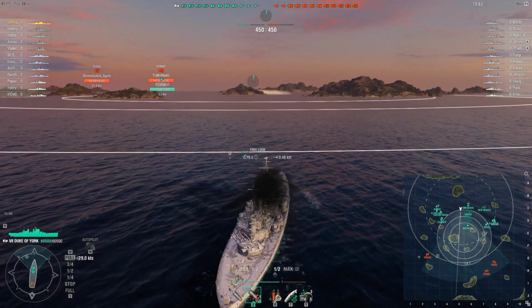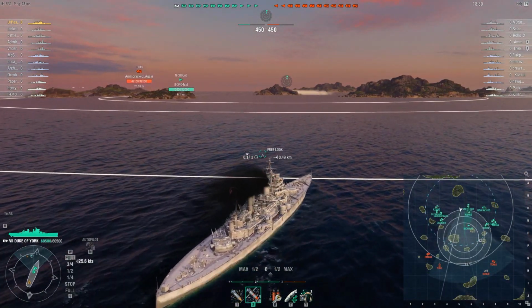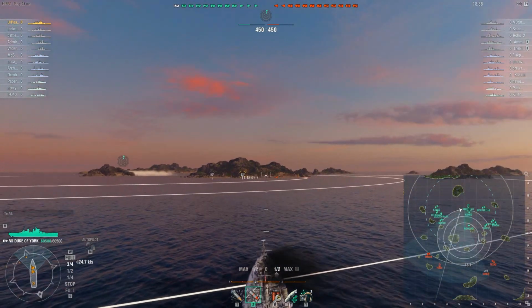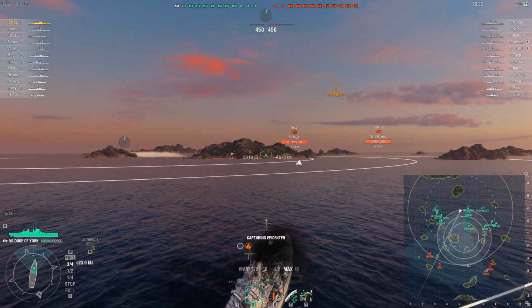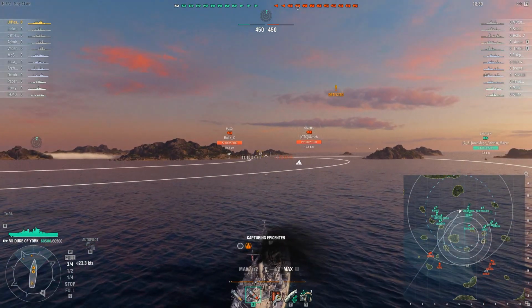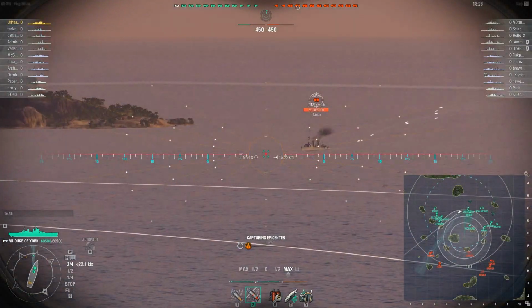Look at what Tears of the Desert was, or Ocean Epicenter, for those of us who played that briefly. Yeah, not fun. Not fun at all. So we're going to start off, we're headed off to the west side of this map now.